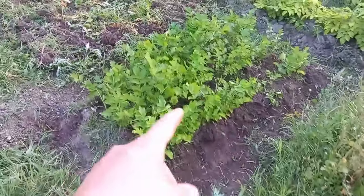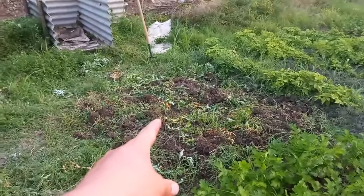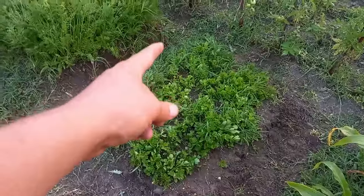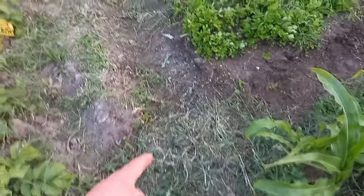I've picked through some of the parsnips today. We pulled some peas out of the ground. You can see the pile of grass here that I've hoed out of the channels, hoed out of that channel, hoed out of that channel, and just piled it up here.